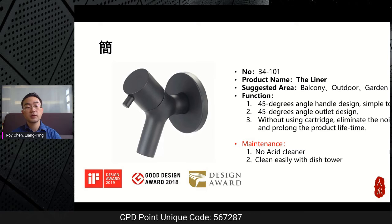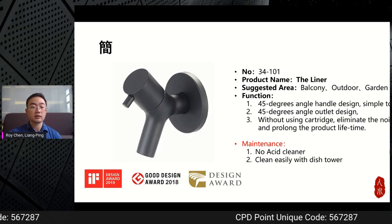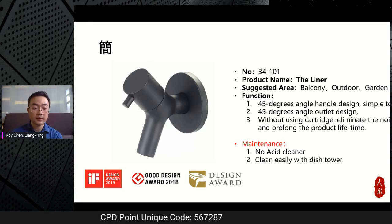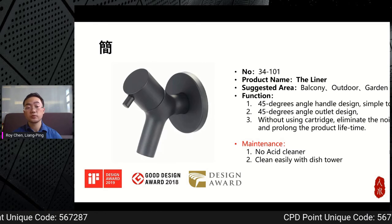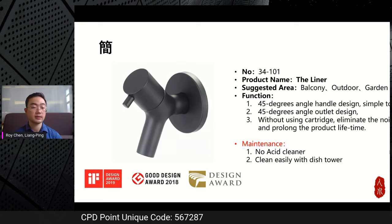This product also uses the metal black color, and it can provide a different feeling in our home space. It provides a different choice to the user or to the designer. We use a round cover on it, and we also have a square cover for this product.